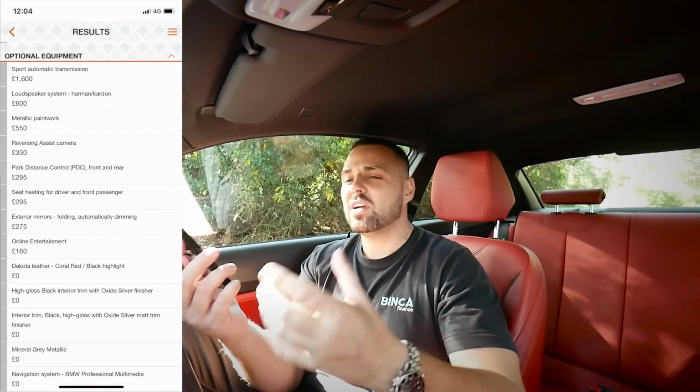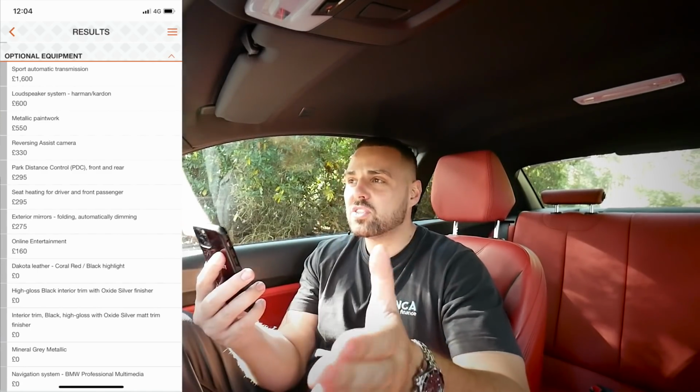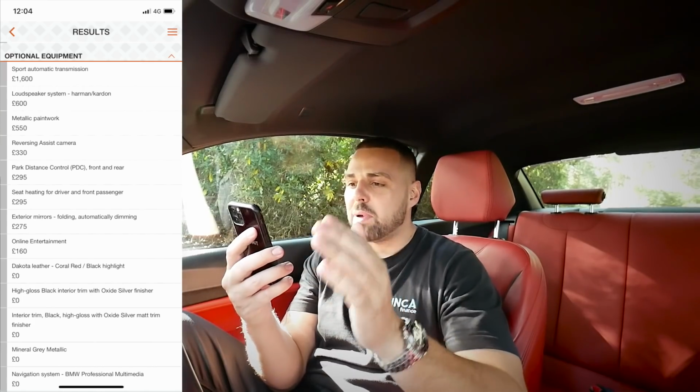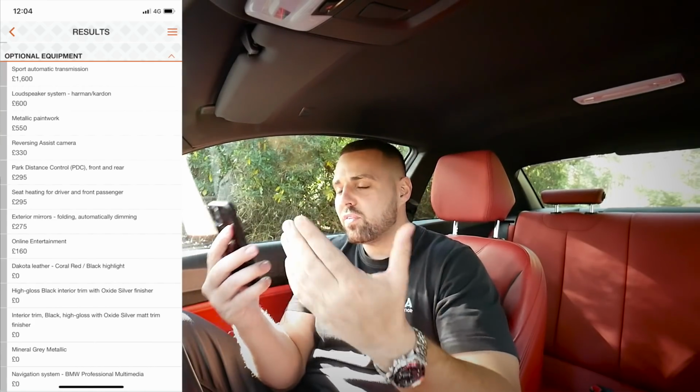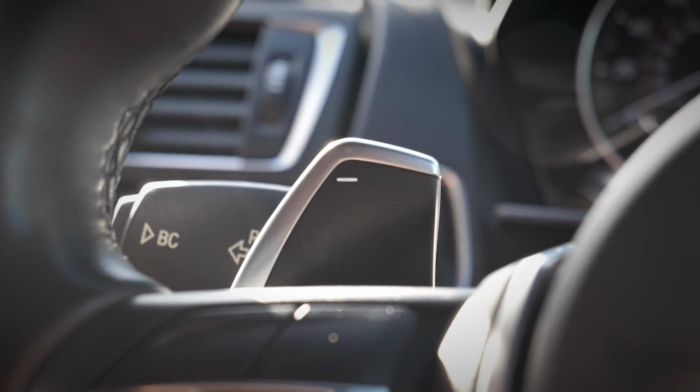I do in some ways and I don't in other ways. The gears are very close together, which means you're constantly shifting, but on the plus side, you're constantly in the peak power band of the rev range. So from that point of view, it's really good. It's also got the paddle shifters on the steering wheel, which is an absolute must.